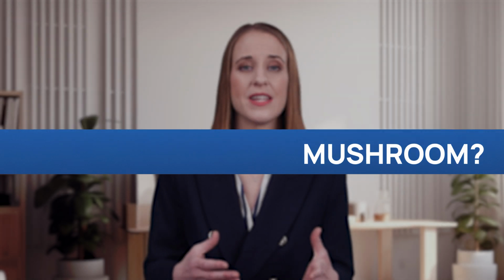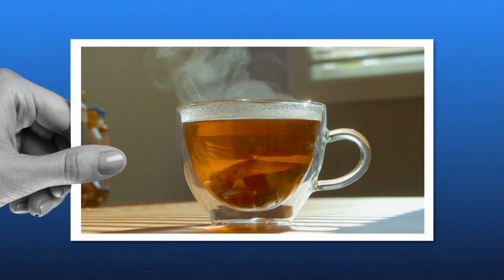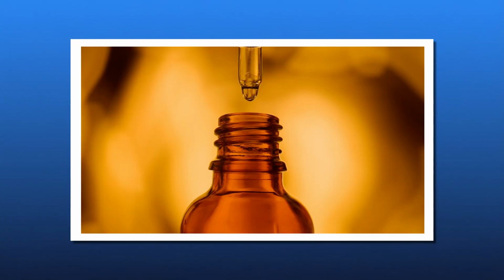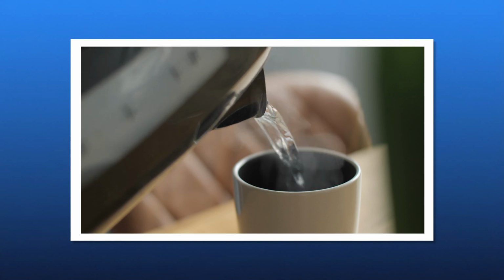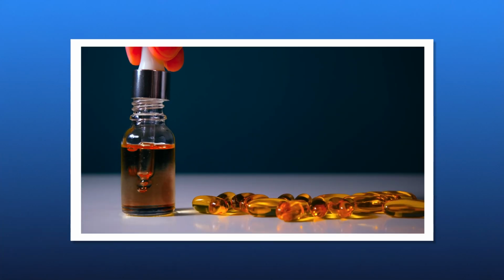Chaga can be consumed in several forms, making it a versatile addition to your wellness routine. The most common forms include teas, powders, extracts, and capsules. Each form offers a different experience and bioavailability. Teas and powders provide a more traditional consumption method, while extracts and capsules offer convenience and precision. Let's overview these consumption forms.